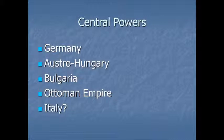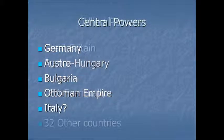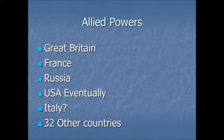So let's look at the teams. The Central Powers, the bad guys, the guys with the black hats, okay? Germany, Austro-Hungary, Bulgaria, the old Ottoman Empire, and then Italy with a question mark. Anybody know why Italy has a question mark? They're in a unique place in history. They're the only nation in the history of the world that has never lost a war. Not because they're big, bad, and tough, but because they change sides when they start losing. That's what happens here. They're going to start off a bad guy and end up a good guy. They're going to start off on one and end up on the other.